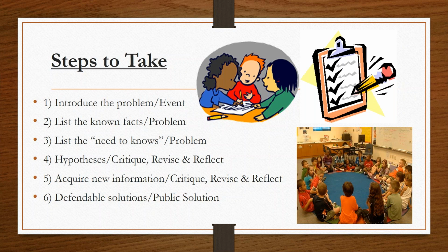Number five, critique, revise, and reflect. Acquire new information. Groups find needed information that they have identified, and they'll integrate it into their schema. Then they'll look at their hypotheses and re-rank them. Which one do they feel is the strongest? They'll choose the most viable hypotheses and assemble supporting information.